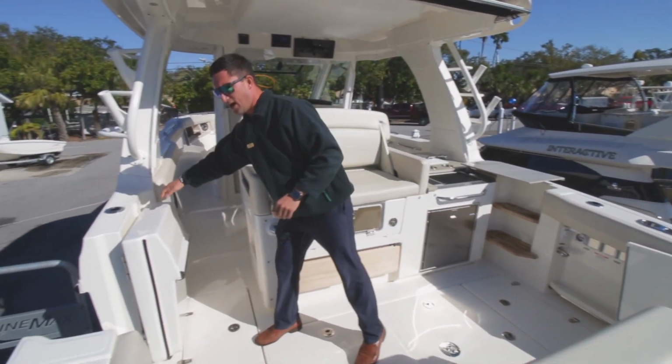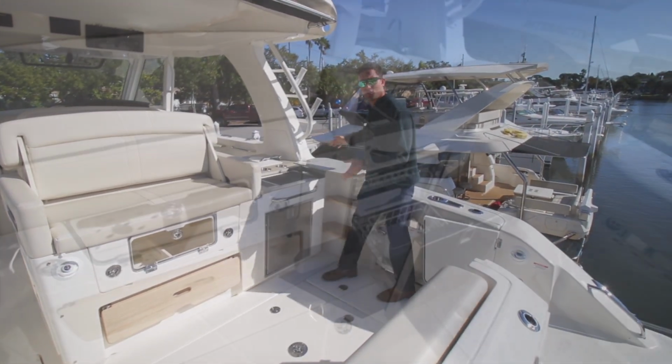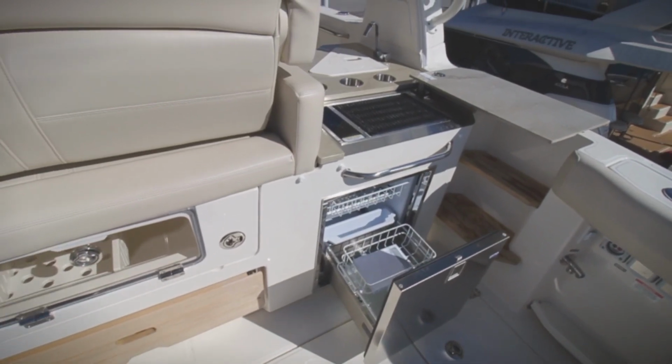Coming over here to a dive door even. And also a grill that folds away at your convenience.